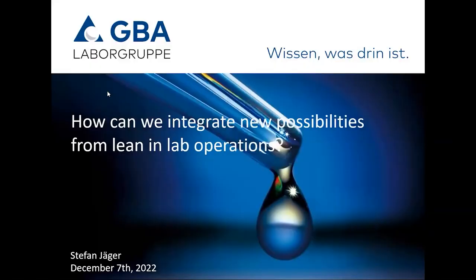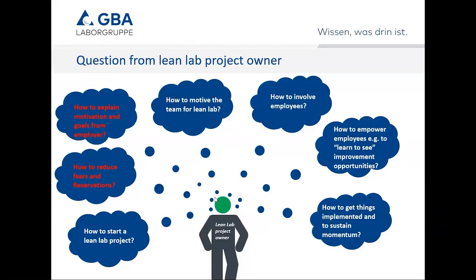Yes, I would like to give you a small overview of how you can integrate new possibilities from Lean Lab in your lab operations, and show you the way we do this in our company. When we started with the Lean Lab project in our company, we had a few questions. On this slide, I have summarized the most important questions that need to be clarified before starting the Lean Lab project.